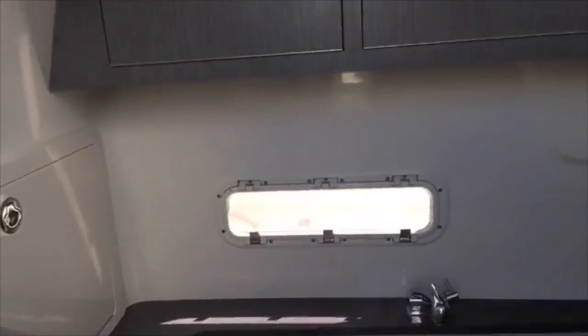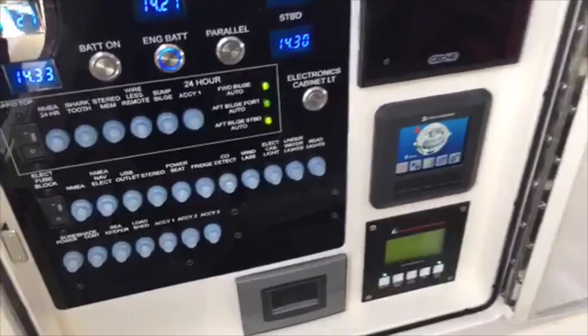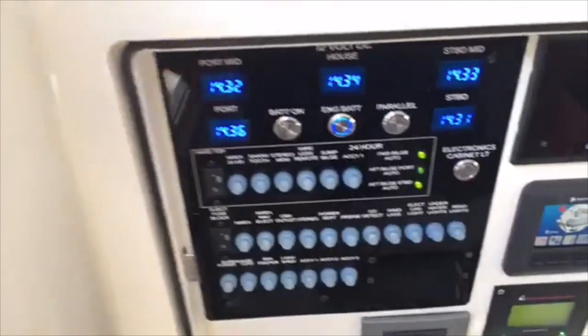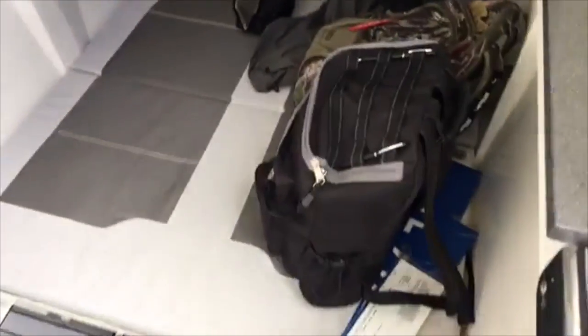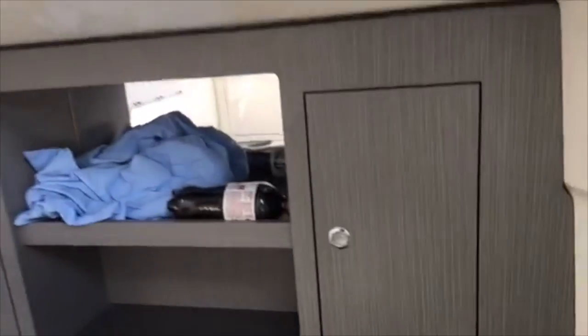The boat also powers up with just a key fob, turns everything on and off for you. If you notice here, this is our gauge for our Sea Keeper. Yes, this boat actually has a Sea Keeper. We can take some questions on that in the future. It also has a generator. Everything's housed here behind this panel. If you notice over here, we have a berth. The 414 comes with a nice sleeping berth. It's a very comfortable space. It's air conditioned and heated as well.